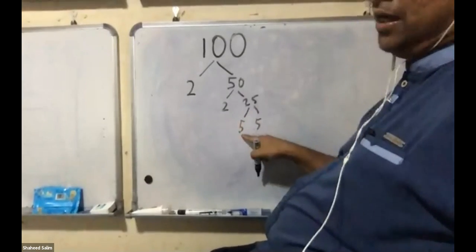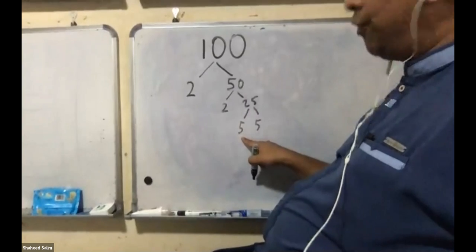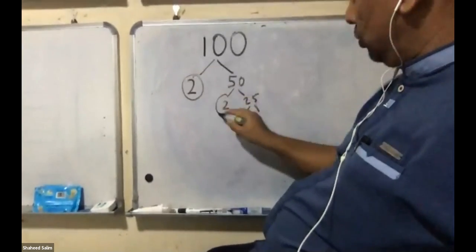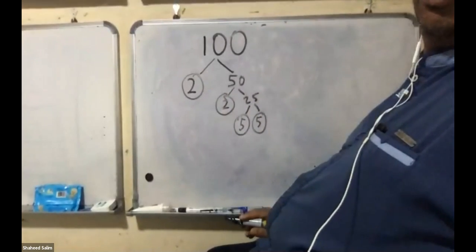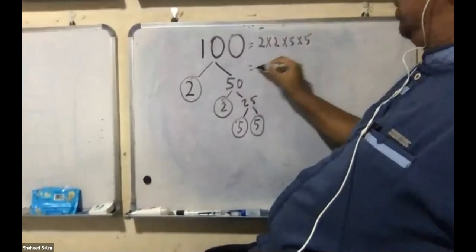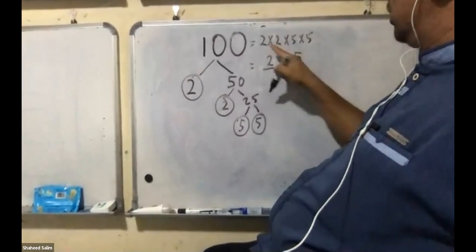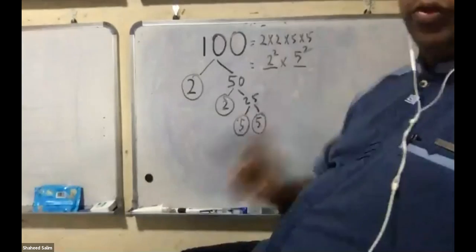2 cannot, try 3. 3 cannot. What's the next prime number? Not 4. The next prime number is 5. 5 times 5 can. Then you circle 1, 2, 3, 4. So down here, 2 times 2 times 5 times 5. So down here, you can see 2 different numbers, 2 and 5. There's 1, 2, put a power 2 here. 1, 2, power 2 for 5 as well.